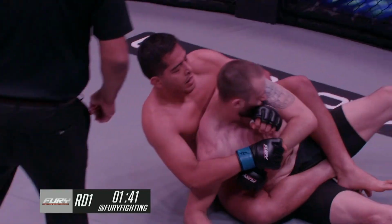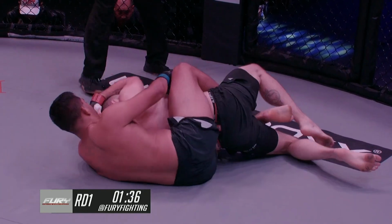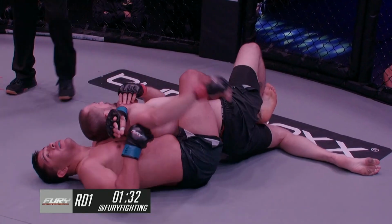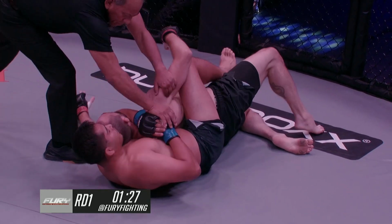Soto very quickly with the back take, both hooks in, looking to get an arm around the neck for a rear naked choke. Sheffield's instantly hand fighting. This choke's under the chin. Got it under the chin. I think we're going to see a finish here. It's palm to palm, and we do have a tap.